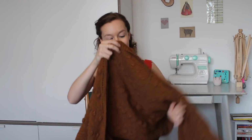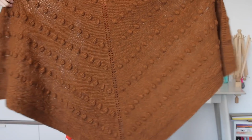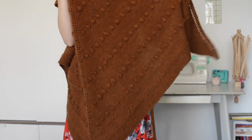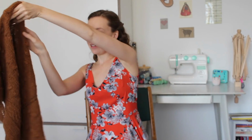So I wanted this giant, giant shawl. This is the right side, and this is the wrong side. Because the wrong side, quote unquote, is against purl bumps, the bobbles stick out a little bit more. So I do like that it's totally reversible. It's just giant and cozy, and you can really just wrap it around yourself and keep yourself warm. It's like one of my favorite things I've ever knit, I think.